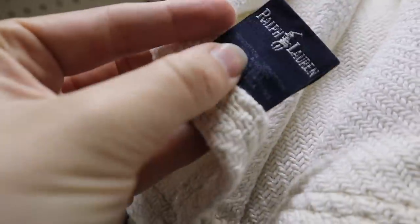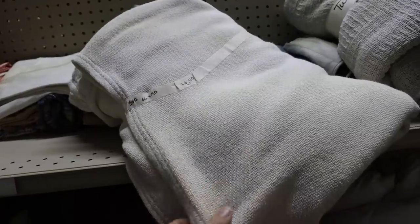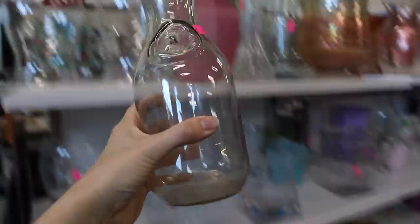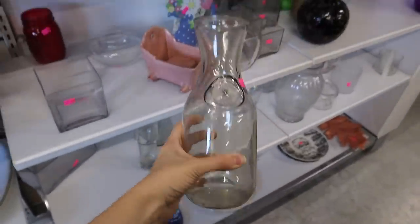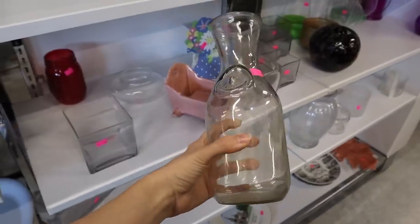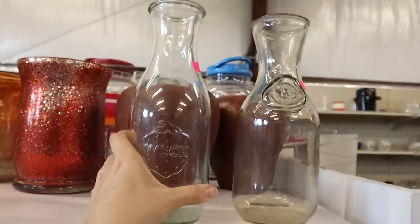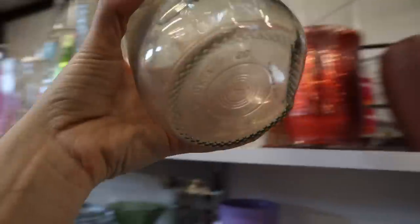Ooh, Ralph Lauren. It's cotton, and it's gonna wash well. I didn't think I wanted something solid, but I do like the texture. Something like this would be pretty for a picnic, for drinks, ice, lemonade. Oh, 50 cents. It's not as pretty though. This one's way prettier. It's cute. I think we need that.